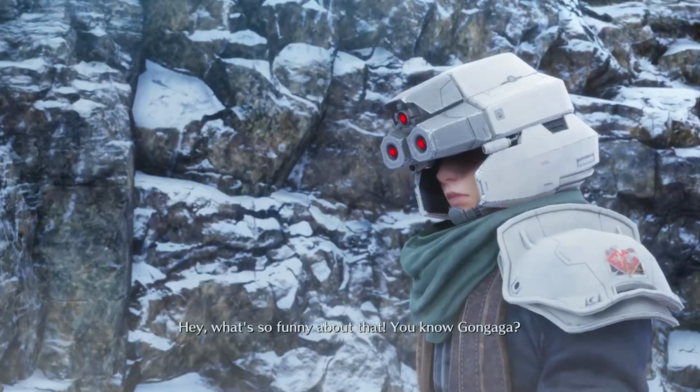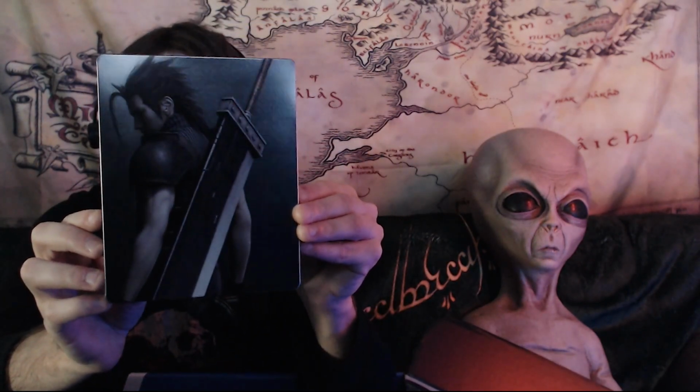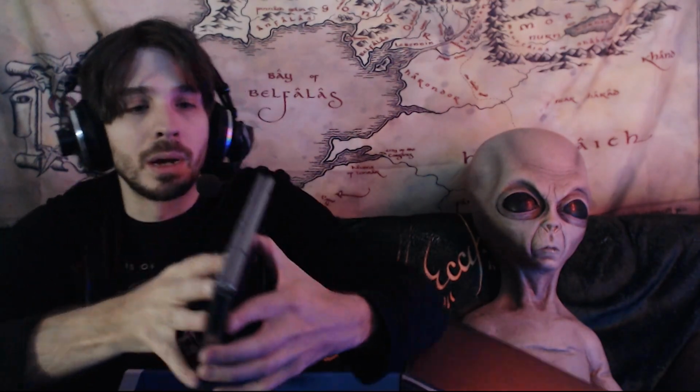You know Gungaga? There's a message from Kitase, Nomura, and Sato. They have a little message, and they also signed it. There's a cat picture in there, Mariko Sato's signature is a cat. And a steelbook, which is pretty cool. There's no game inside of it. And considering I have the PC version, there never will be.